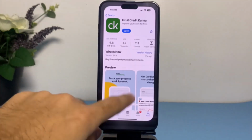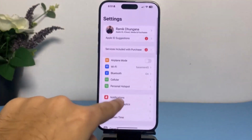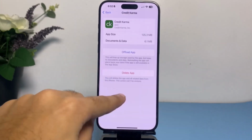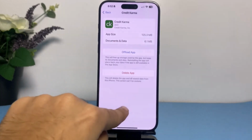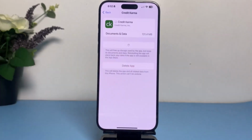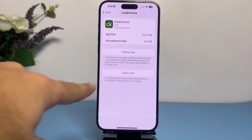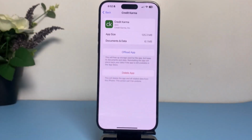After that, if your problem is still there, simply go to your settings, general, iPhone storage, and then search for Credit Karma. Now tap on the option offload app and then reinstall the Credit Karma app. Now in most cases, this will definitely solve your problem, but if your problem is still there, what you can do as a final resort is simply delete the app entirely from your phone and then reinstall it by going to your app store.